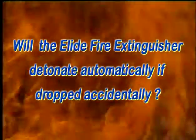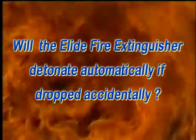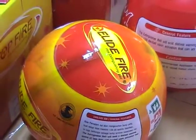Will the Elide fire extinguisher detonate automatically if dropped accidentally? If the Elide fire extinguisher is dropped, it will not detonate, but damage is possible if the fall exceeds 1 meter.